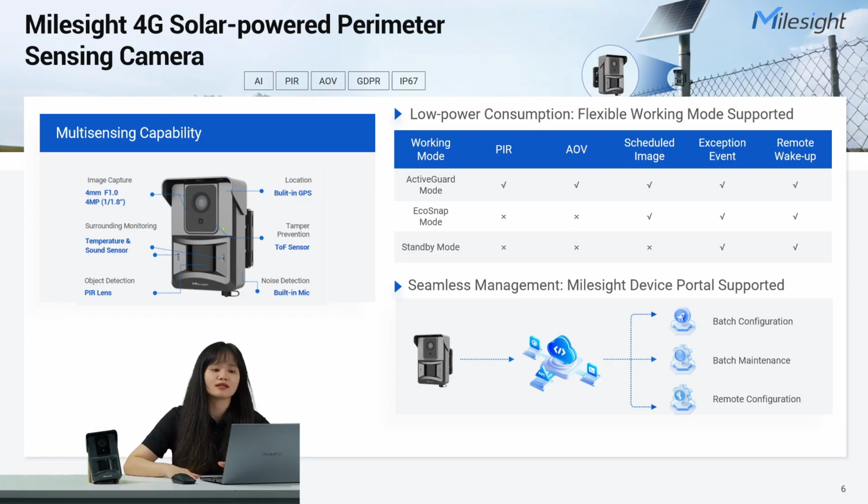And also the camera can achieve low power consumption with its various working modes. We provide you with 3 working modes: the active guard mode, the eco snap mode, and standby mode. If you use the active guard mode, all of these functionalities will be activated for excellent performance. If you use the eco snap mode, the camera will only do scheduled images, exception events, and remote wakeup for extended battery life. And we also have the standby mode, which will give you a long-lasting performance.